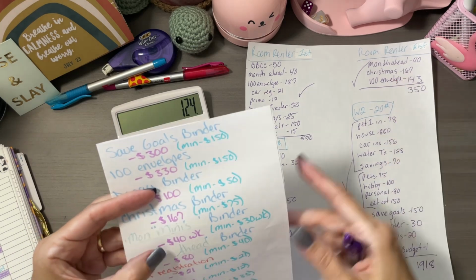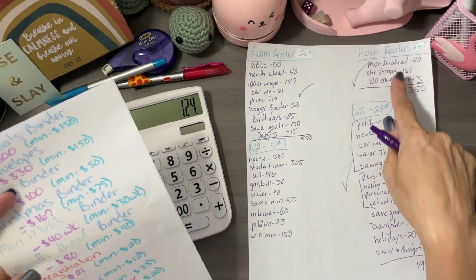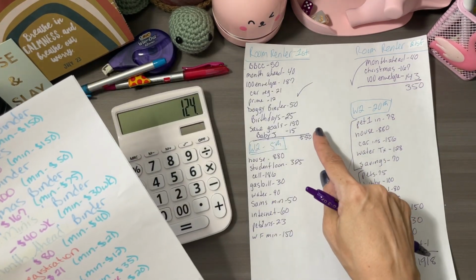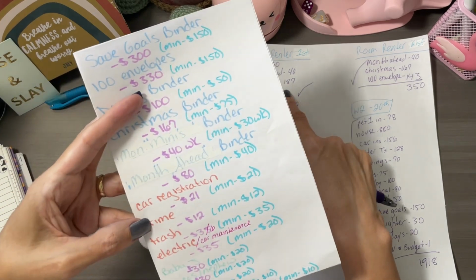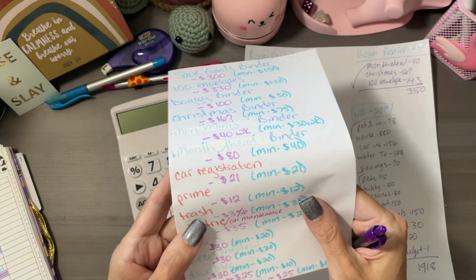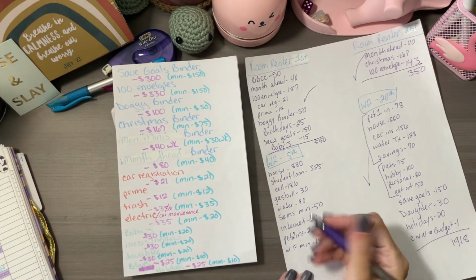Christmas is taken care of. Monday Minis is babysitting. Month ahead is here and here, we're good. Car registration is up here. Amazon Prime is up here. Okay, so we have the doggy binder, but we have the trash, so we have to add that one, which is 36.